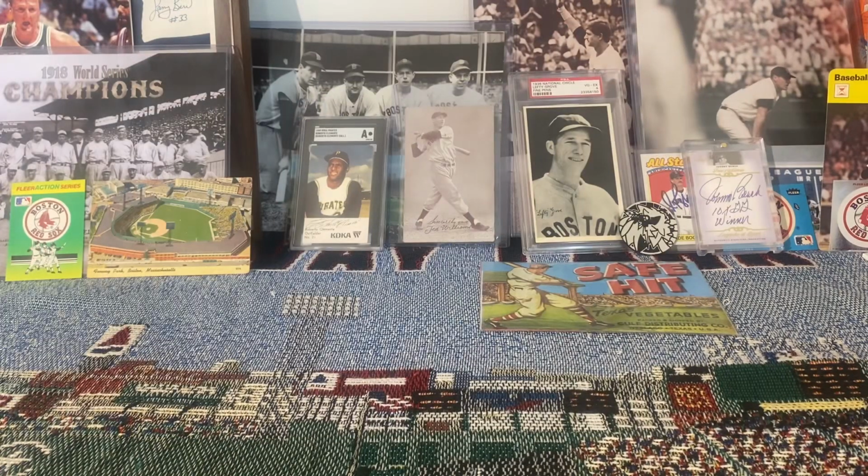So I got those cards at the antique shop, very, very cheap, like I said, and a few other pickups I got from the antique shop.